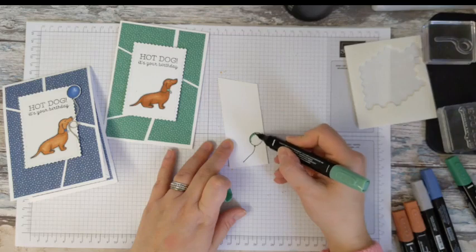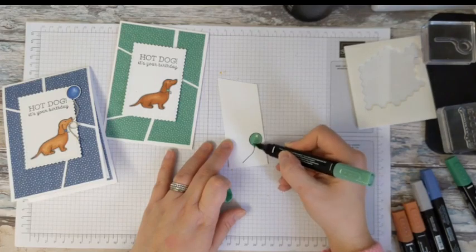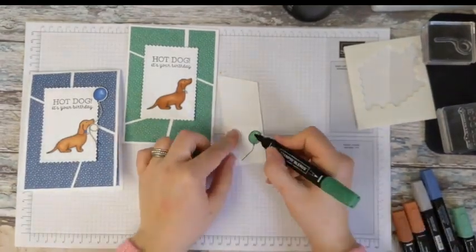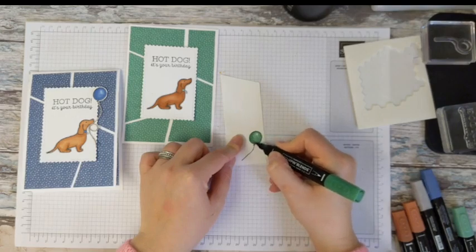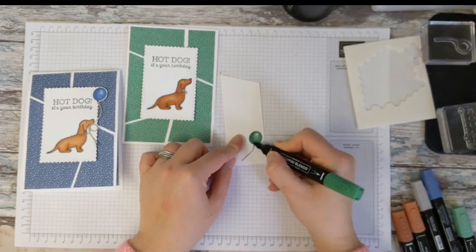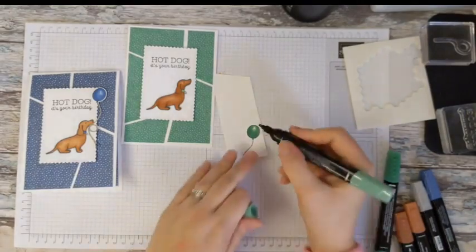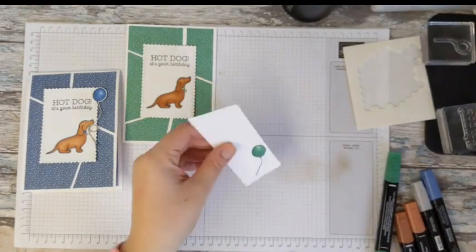So we'll colour this in now. This one is going to be for the front of my card. I'm colouring with the light shade first. And I find with balloons is to leave a little bit of a clear section, which is where the light will kind of reflect off. And I'm going in with that darker shade and just building up that colour. Like so. Okay. Lovely. So that is my balloon coloured.